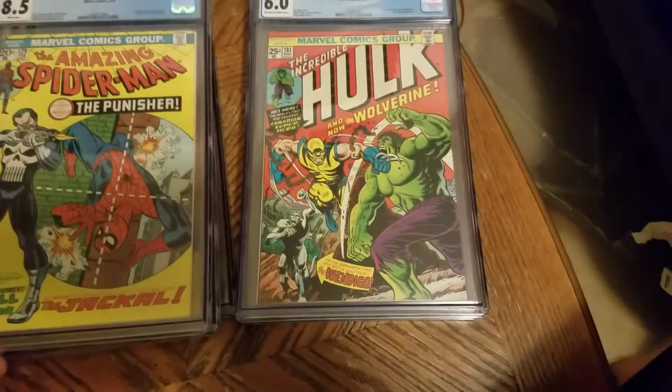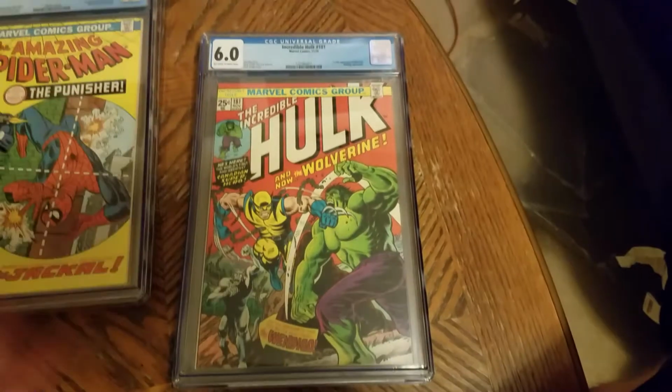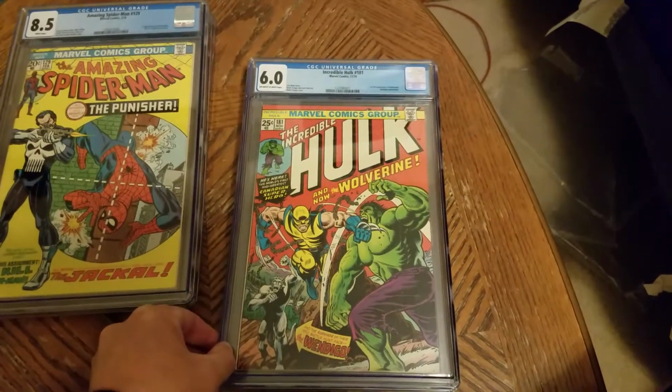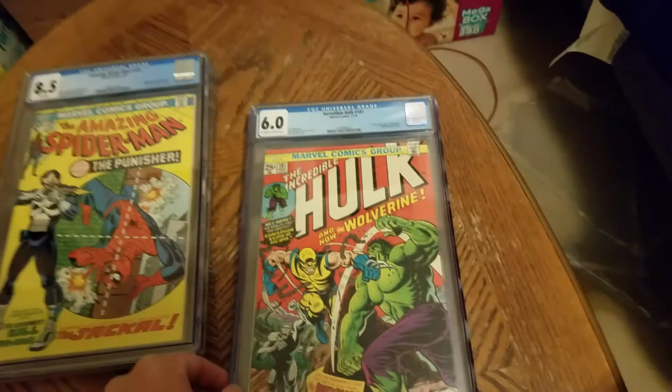Okay, so I also picked up another one of my favorite characters, which was Wolverine. So I finally had to step it up and get a couple of these. And again, I decided to go with the lower grades. And these just do not stop going up. I do not know what's going on. So, anyways, I went with a lower grade.